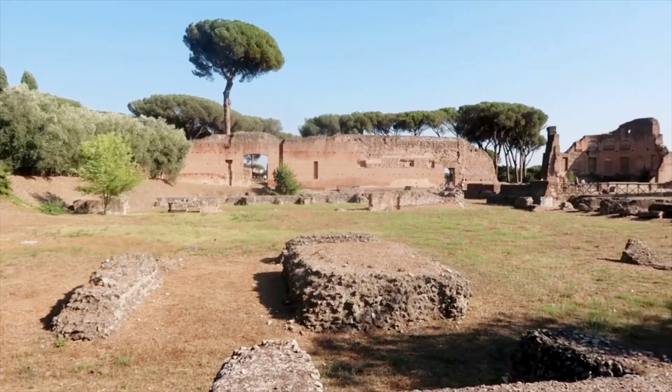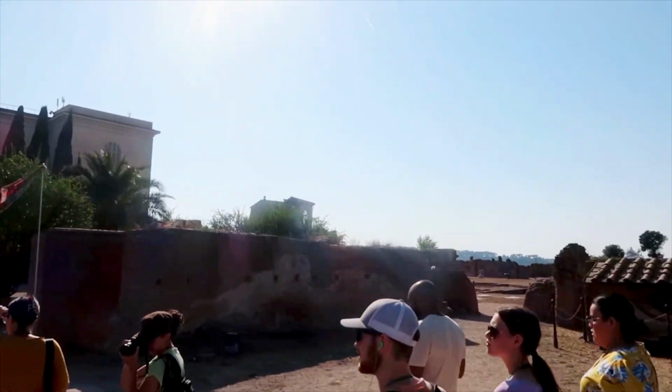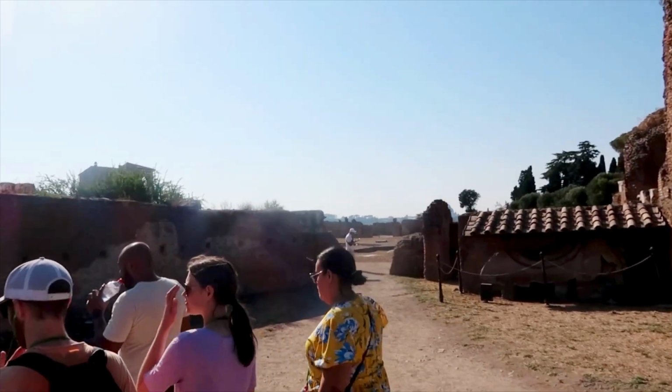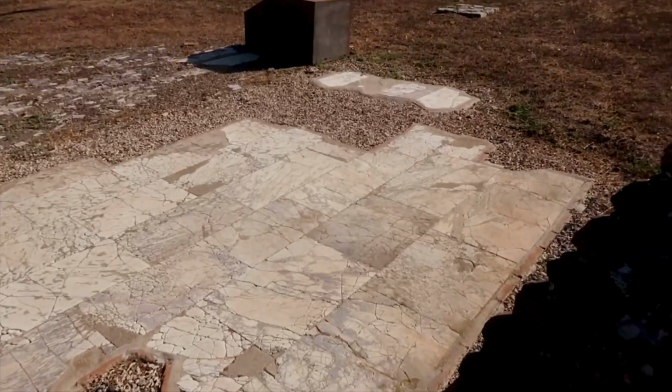Even though it's all broken down now, most of the ruins are still in their original state. So she pointed out like, this would be the sitting area, this would be the greeting area, and so on. And these are the original stones from the original building, marble, I believe, right here.